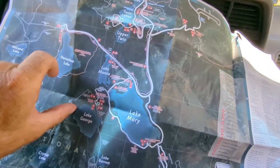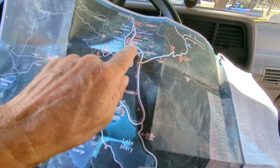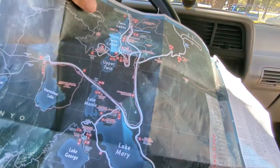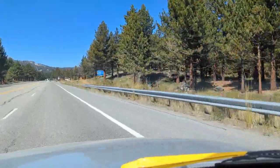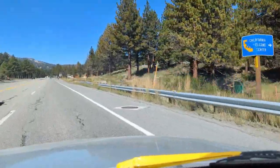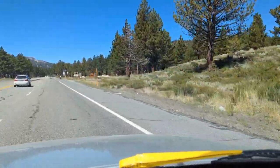And I'll probably go up here to Horseshoe Lake, maybe come around Lake Mary and the Twin Lakes here in Mammoth. But excellent free map. This is the Mammoth Lakes Visitor Center. Just pull off right here, right before you get into town.